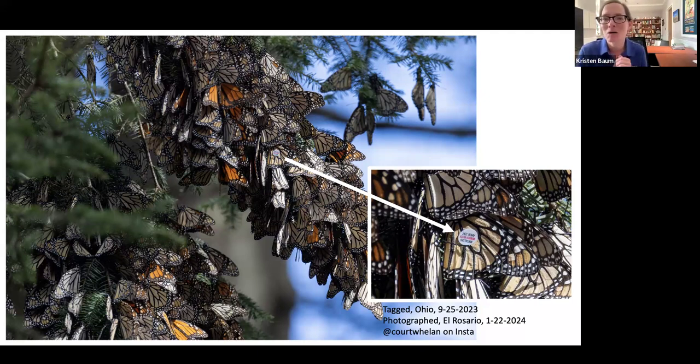So you can see this was one that we got earlier this year. It was tagged in Ohio on September 25th, and then photographed in Mexico on January 22nd. So we're starting to see more pictures with good lenses these days.